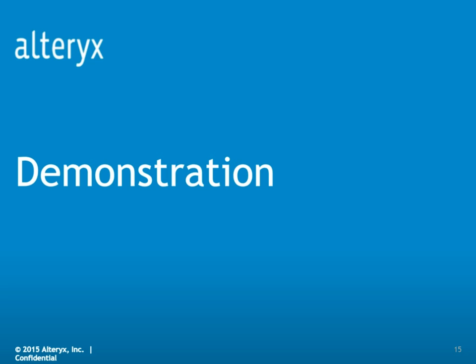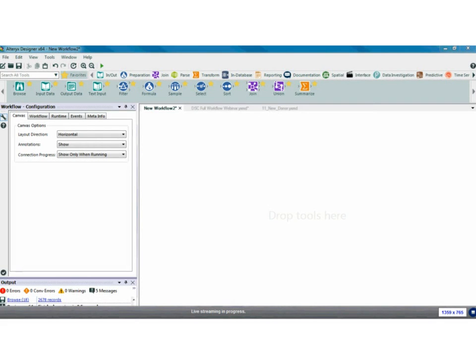So enough talking about how we do things. Now I'm going to take some time and give you a brief demonstration on how data blending actually works, and in particular how Alteryx actually works. Give me a second here while I launch my desktop.